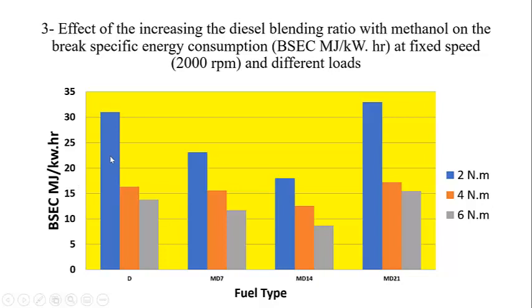However, at lower load, 2 newton meter, MD7 shows a high reduction in the BSEC value compared with the pure diesel. Further increasing the blending ratio to 14 increases the reduction in the BSEC. On the other hand, increasing the methanol ratio to 21% increases the BSEC value. The same trend can be observed in this figure for higher load.